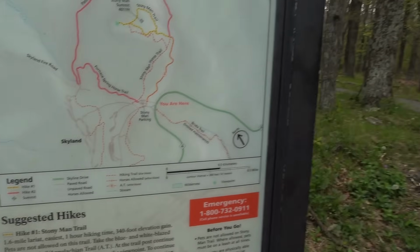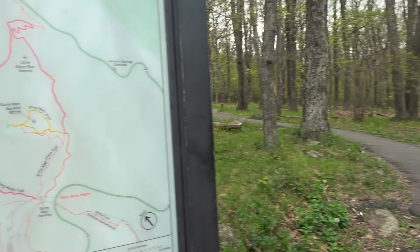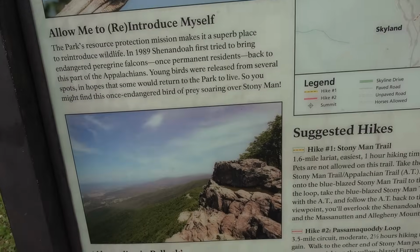But yeah, we're already high. This is the highest point on Skyline Drive, which is right down there. So yeah, it looks like we'll be over 4,000 feet right here. There's an example of what the view looks like. Wow.